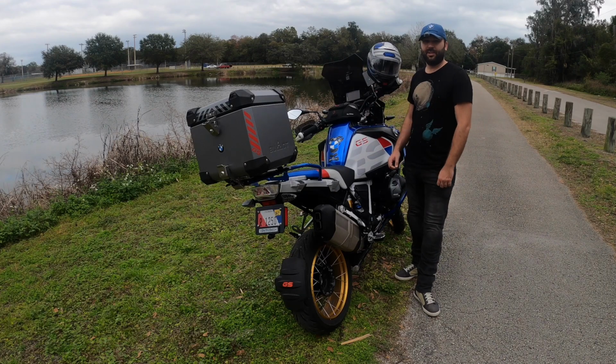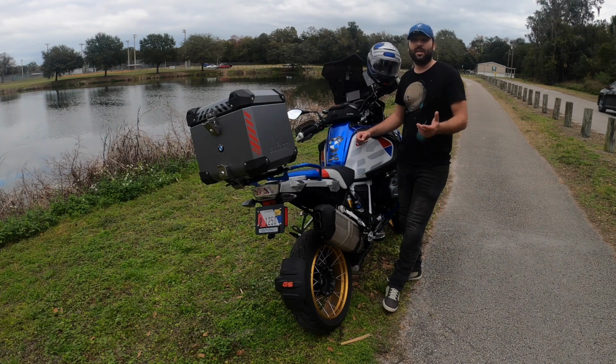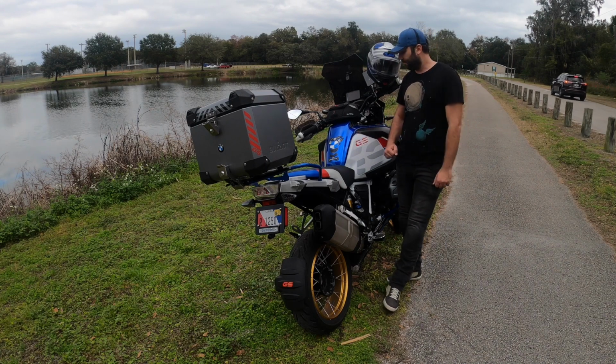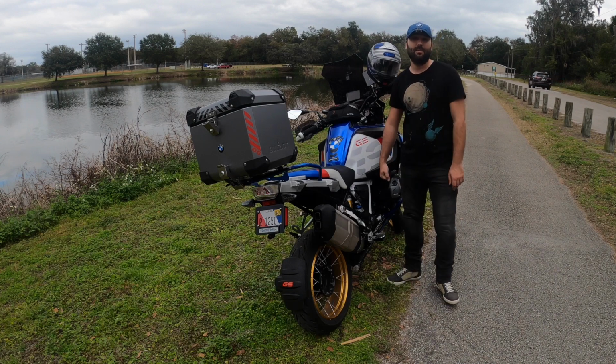One of the great features about this bike is the huge fuel tank. This tank takes 30 liters or 9 gallons of fuel, and it lasts around 300 miles, though it doesn't last more than 250 miles for me. But I really like the idea that I have such a big fuel tank and I don't have to stop so many times on my journey.